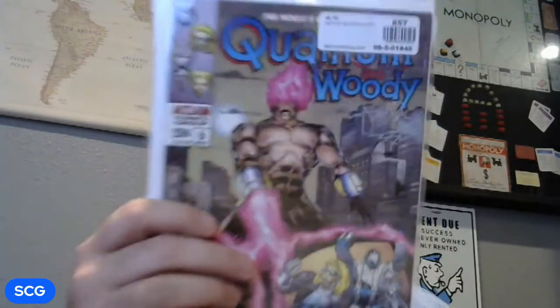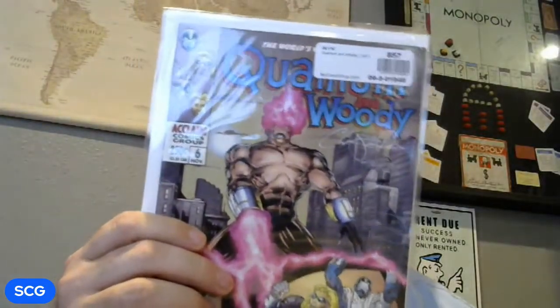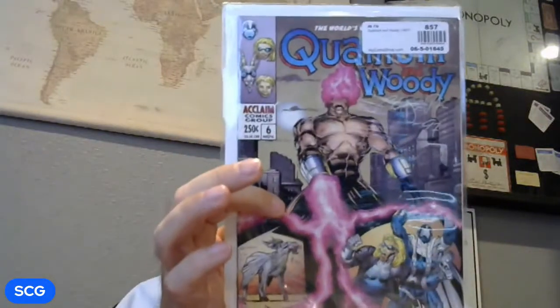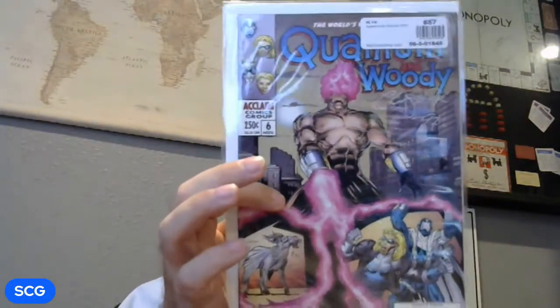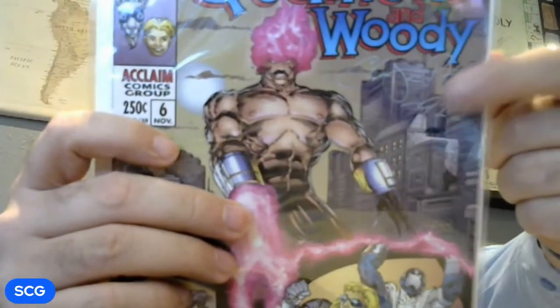Huh. I didn't realize this either, but this one's signed and then they didn't even make note of it. So I wondered why this one was more expensive too. This is Quantum and Woody, number 6. This is an homage of some kind. I believe it's to Fantastic Four. If you know, let me know in the comments down below. But as you can see, there's a little signature right there from 1997.